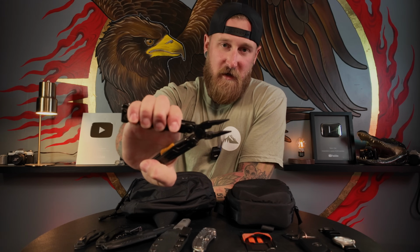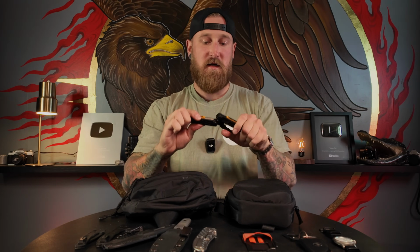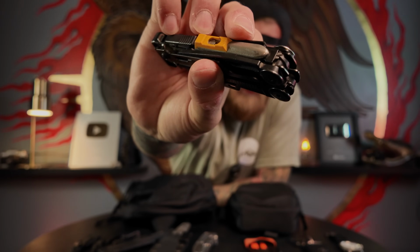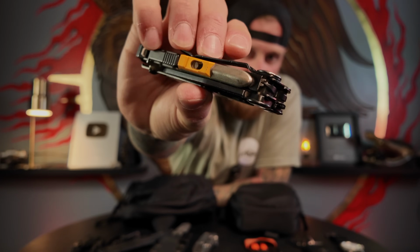It does have a saw, which I don't really remember ever using for anything, but this is kind of like an outdoorsy style tool. The main thing that I'm using with this is of course the pliers, wire cutters. It does have a bottle opener on here with a little carabiner hook, so you could clip this to a backpack or something if you wanted to. And then the Signal also has a little tiny sharpener on the outside there, which you can pop off, and it's kind of convex, so you can sharpen serrations with it.